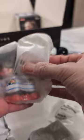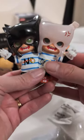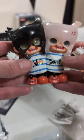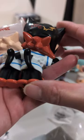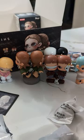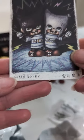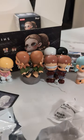Oh, I know. I love this one. This one really reminds me of my babies, because when they were younger, they used to put little underwear on top of their head and pretend they're masks. I mean, this is not that, but this just reminds me of them so much. This is the reason why I decided to get this series. Oh my god, the details, and this is just so cute. Oh, and that one is United Strike. Mm-hmm, that's right, that's them. That is just them.